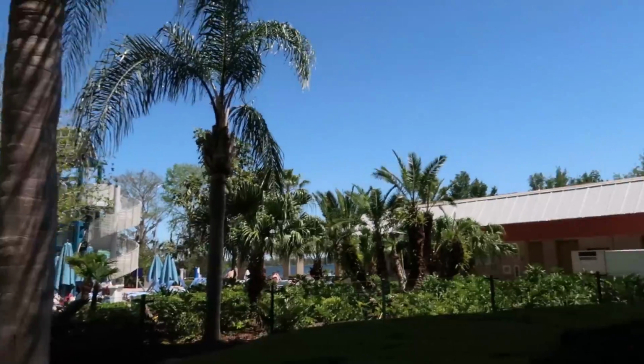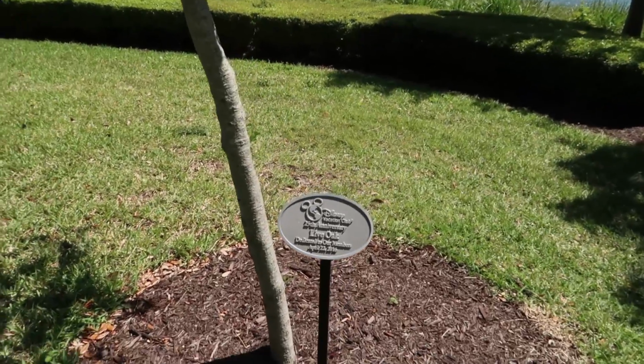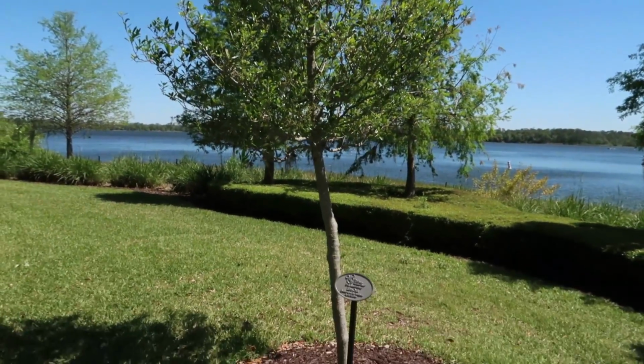All right, we're back at the pool. I haven't found the community hall yet, but I did find the 25th anniversary live oak that they planted on April 22nd, 2016. It's doing good. It is a little bit bendy, I think probably because of the hurricane.